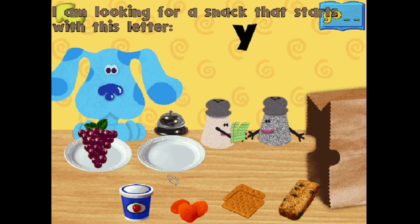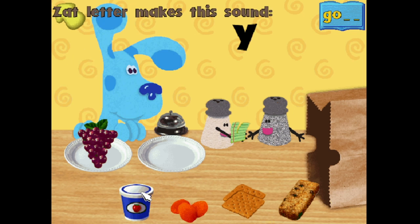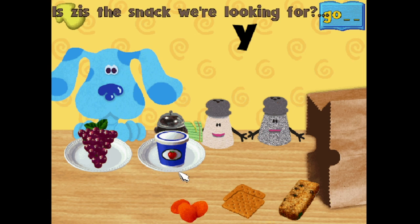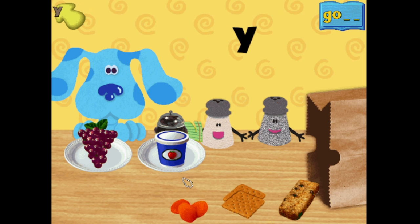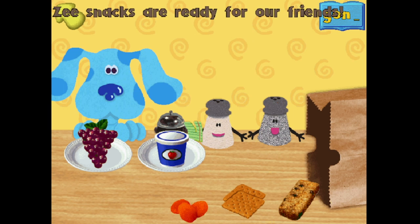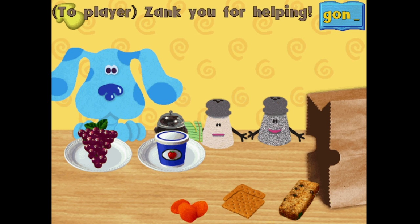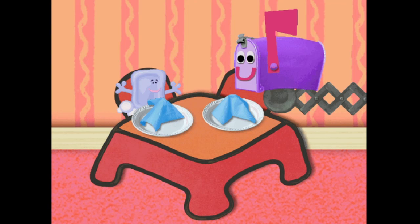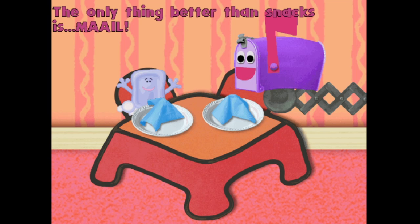Okay, listen closely. I am looking for a snack that starts with this letter. Y. That letter makes this sound. Y. Yogurt. Is this the snack we're looking for? Y. Yogurt. Yes, this snack starts with that letter. The snacks are ready for our friends. Thank you for helping. The only thing better than snacks is... mail!